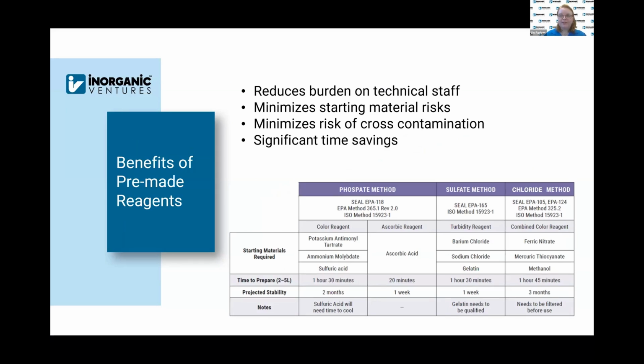Overall, pre-made reagents, like Joey mentioned, we want to make your lives easier. The discrete analyzer instrumentation itself already does a lot to make analysis easier, but we want to make it even easier if we can. So the pre-made reagents reduce the burden on technical staff. They don't have to make these reagents. It's a time savings because the reagents aren't necessarily difficult to make, but they are time consuming, and the pre-made reagents are ready right now.